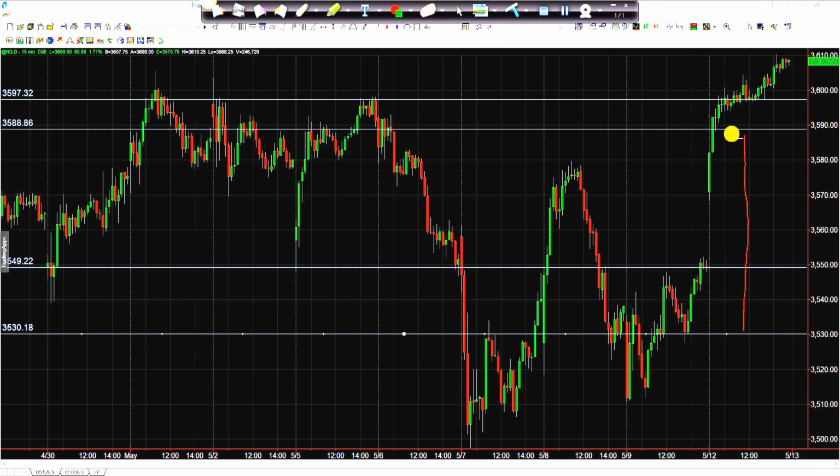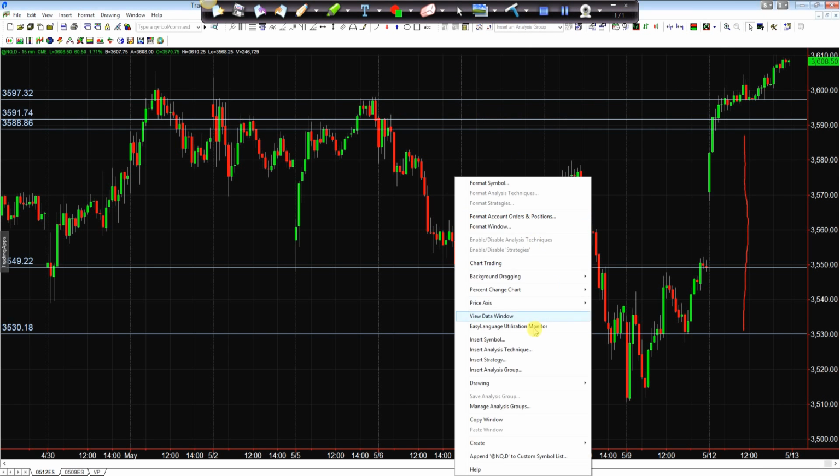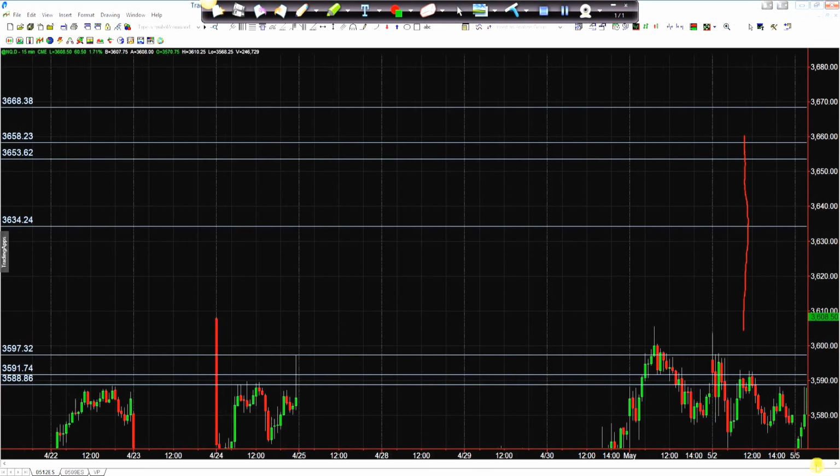However, as long as we can hold above this, I'd say this 35.88 to 35.97 level. Actually, let's get more specific. I'd like to see it hold above 35.92 to 35.97. If we can hold above it on a backside test, we do have plenty of room to the upside. I'm going to show you all that. So let's go look for this here real quick.